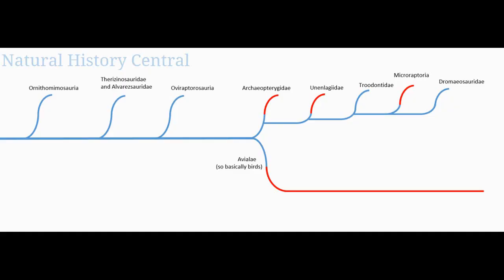So here's the chart of the evolution within Maniraptoriformes and where flight happened. Flight is indicated by a clade being in red. Blue is purely terrestrial, incapable of flight. So we have here Ornithomimosauria, followed by Therizinosauria, Alvarezsauridae, Oviraptorosauria, and then we have the halfway split that you mentioned at the base of, not Paraptor, which is it? Paraves. Yeah. And you'll see here we have the split.